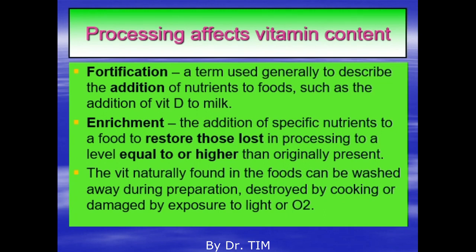For your information, vitamin naturally found in the food can be washed away during the preparation process. During cooking, we have many types of cooking process, for example frying and boiling. So the vitamin can be naturally washed away from the food due to this process. Apart from cooking, vitamin can also be damaged by exposure to sunlight or oxygen.